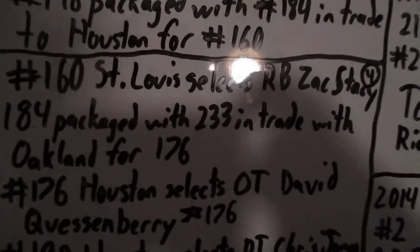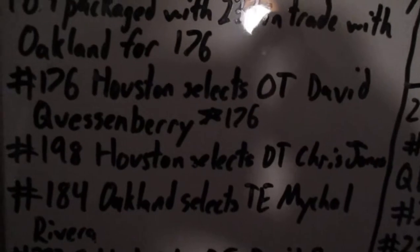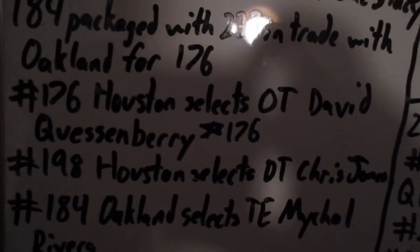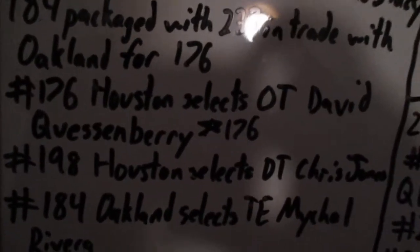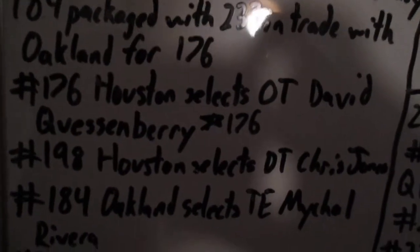He's irrelevant. He did not make the team. Now, with the 184th pick, the Oakland Raiders selected tight end Michael Rivera. Now, you might remember Michael Rivera. He was a solid tight end for the team. Nothing great. He never developed all that much. But again, at 184, good value. He hung around the team for 4 seasons before going away and going to Jacksonville.